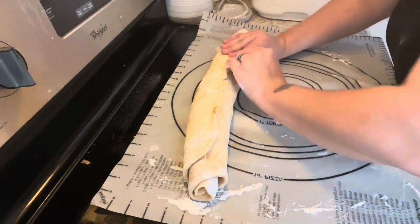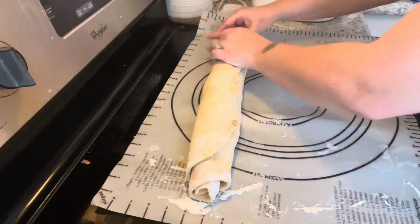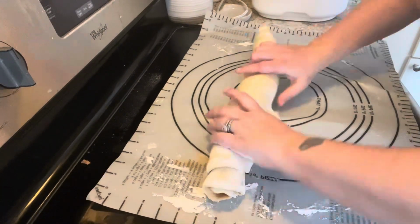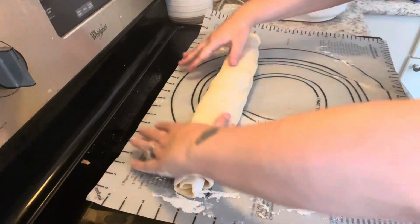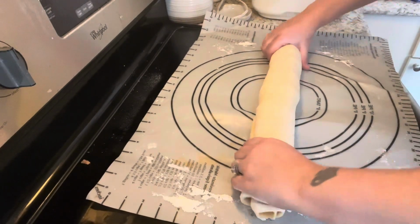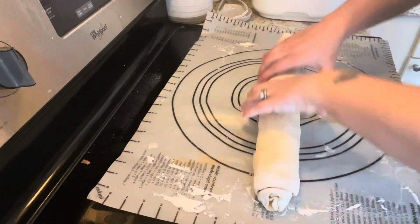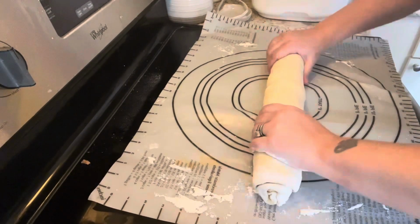So we're just going to pull it as far as we can, lay it on its seam and then cut it. Because everybody else can pinch their dough and I can't. So, you know, just real life over here. So you see, kind of just push it and then massage it out and then push it back together. And it works.